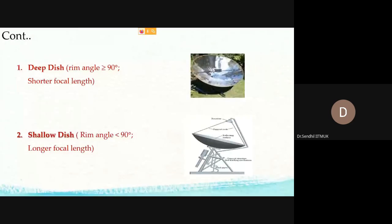And the shallow dish here, the rim angle is less than 90 degrees, with a longer focal length. So the focal point is lying outside the parabola. You can see that outside the parabola. So this is called a shallow dish, meant for power applications. So rim angle plays a major role. The optimum rim angle for the power generation type is 60 to 70 degrees. Normally for power generation, the receiver also plays a major role. A cavity type receiver will be used. You can see it here.